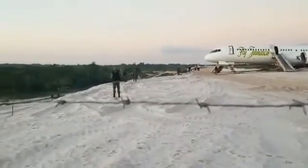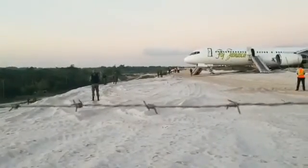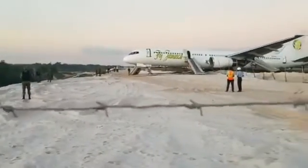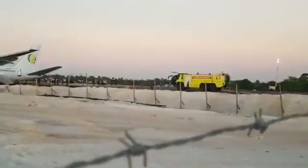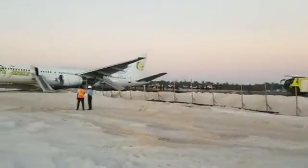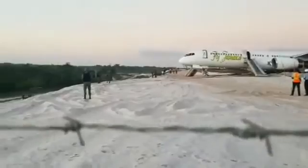We're seeing members of the military. Of course, you would know that there's a Guyana Defense Force base close to this area. So we're seeing members of the military assisting the police with securing the crash site, securing the airplane, securing the area close to the airplane.